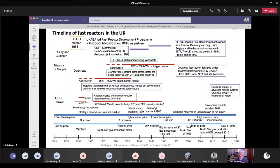The other thing was that there was parallel research going on into alternative fuels, and that was done both at Harwell in the MTRs, Dido and Pluto, and a reactor called the Dounreay Materials Testing Reactor. And these included sodium loops, and there were a whole range of experiments looking at things like carbide fuels and sodium bonded carbide fuels.